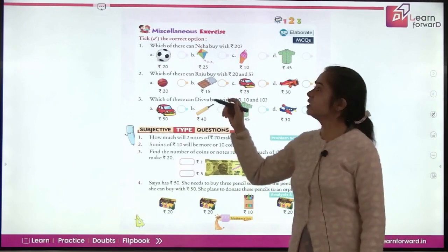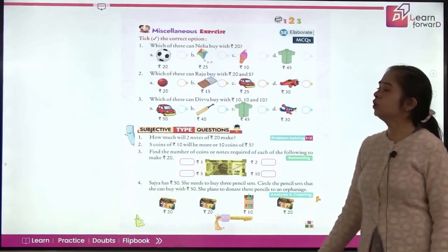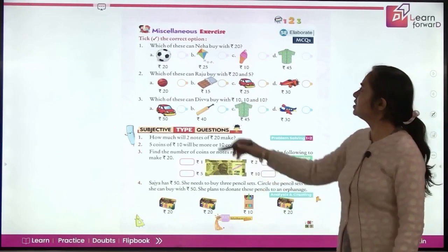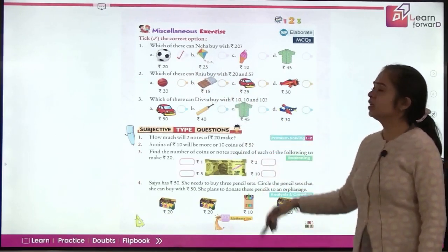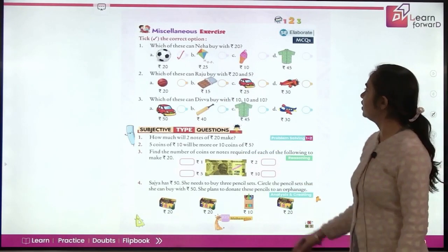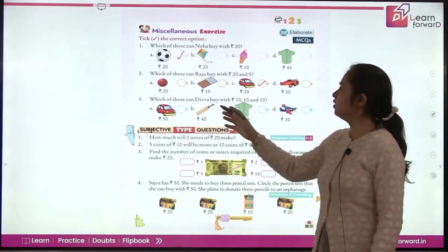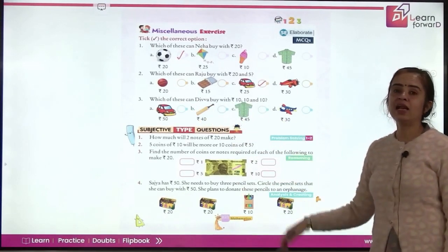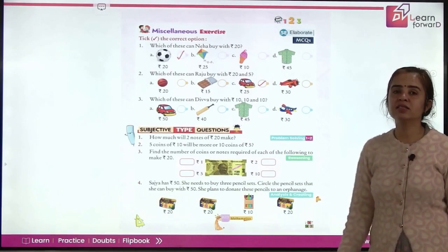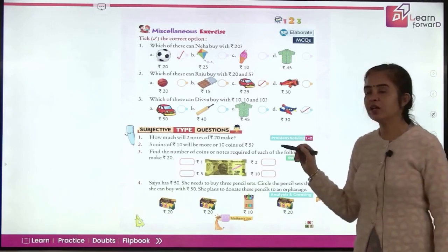Now miscellaneous exercise for you. Tick the correct option. Which of these can Neha buy with 20 rupees? Yes, the football. Which of these can Raju buy with 20 and 5? Means 25. So the toy car. Perfect. Which of these can Divya buy with 10, 10 and 10? Means how much money she has? She has 30 rupees. So she can buy the toy aeroplane.